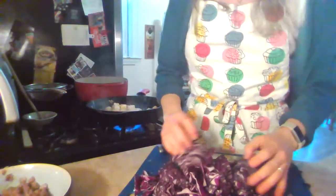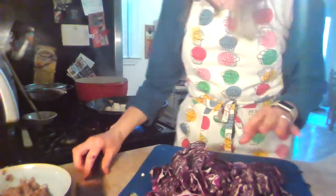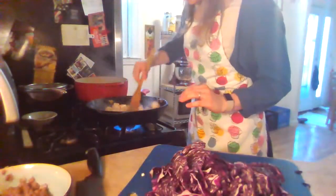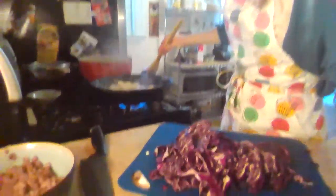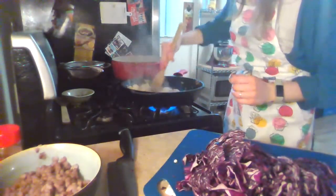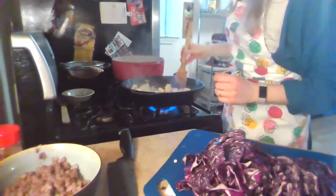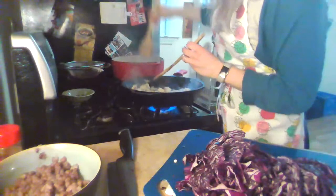All right. So I've got my beautiful amount of cabbage right here. This is all getting pretty well cooked. I can see my tofu is getting nicely browned. So I'm going to go ahead and add in my other vegetables after I give my pasta a stir.